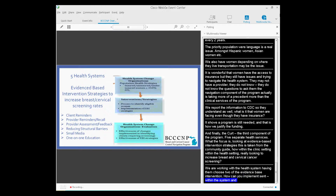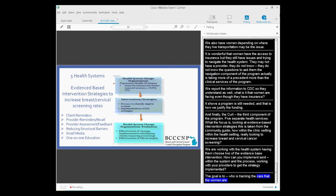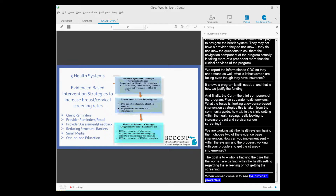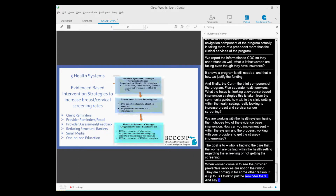Because the goal is, who is tracking the care that the women are getting within that health setting regarding whether they got their screening or did not get their screening. And as we know, when women come in to see the provider, preventive services are not on their mind. They're coming in for some other reason. And it's really up to us, I think, to put that little reminder there and say to them, it's really important that you do get the screening, and this is why it's important. And is there anything I can do to help you get that screening?